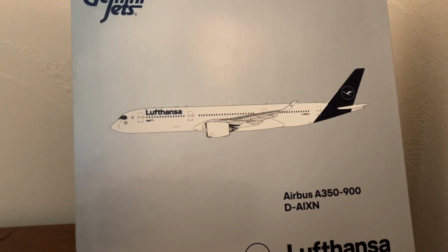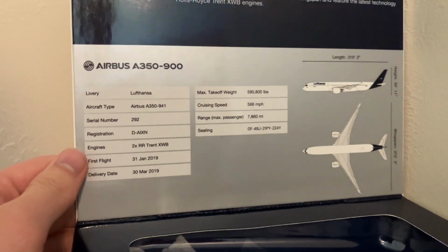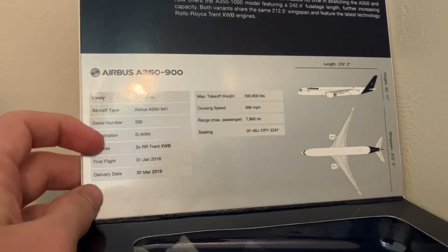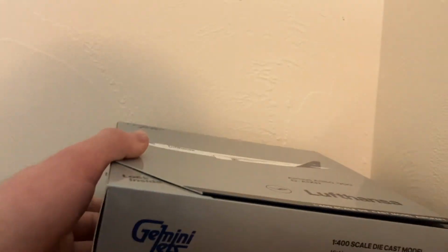And the cool thing about these GeminiJets boxes is that the front of them is a flap that you can open up, and then inside you can see the plane. Pretty useful feature if you're not sure if you want to get the plane or not, or don't know what to expect with it. And another really cool thing about it is that on the bottom of the flap we got the aircraft specifications, and on top some information on the Airbus A350. Now that that's all out of the way, it is time to unbox Göttingen the A350.